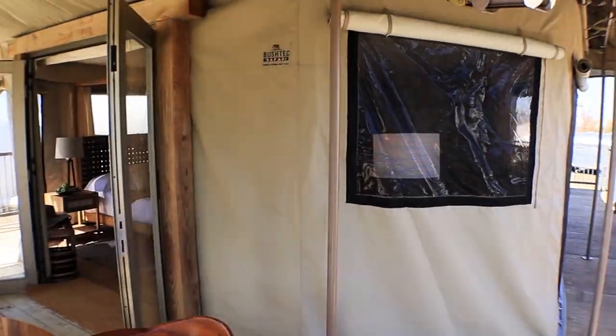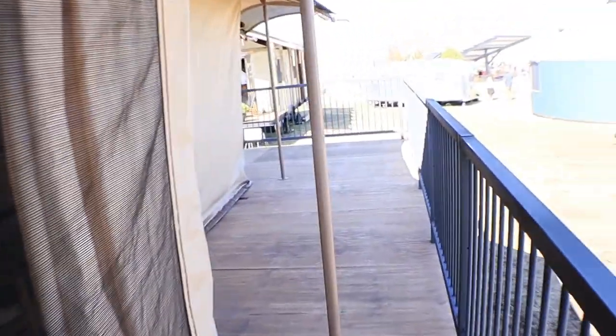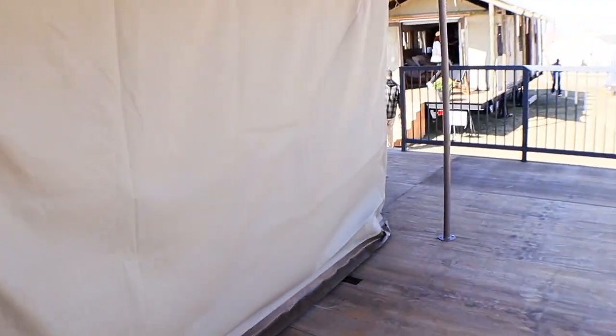You have all these windows that can go around your deck. Guys, this one was pretty sturdy too. I like the materials used. You can actually see that all this light comes down on the inside. I think once you have your deck and your structure, that's what's really gonna make it.